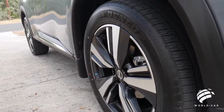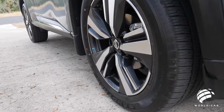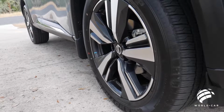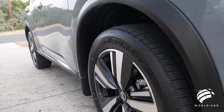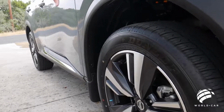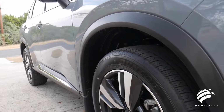And then getting into your 18-inch wheels and tires. Now this Nissan Rogue is going to come with Dunlop tires on an 18-inch wheel. It is an aluminum alloy wheel with the machine finish with a darker finish on the inlay, which is really going to add nicely with the matte black finish and also the gray color of this vehicle.